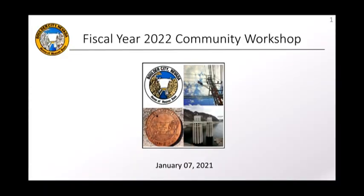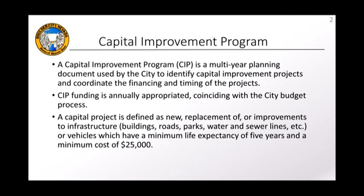Thank you. I'm Carol Lellis, the CIP coordinator, and I'm going to go through a PowerPoint that'll take us through the process of the CIP for fiscal year 22. The Capital Improvement Program is a multi-year planning document, and its capital improvement projects are anything with a cost of over $25,000. That is the new replacements or improvements of infrastructure or vehicles which have a minimum life expectancy of 5 years. And just to reiterate, we're asking for a tentative approval of only fiscal year 22.